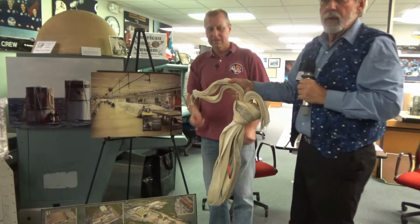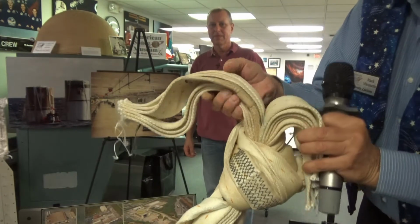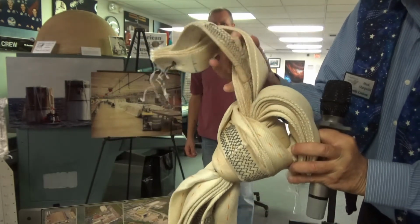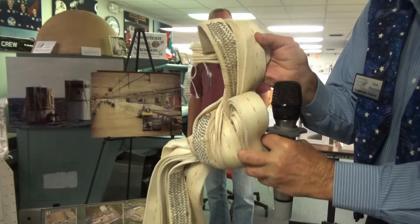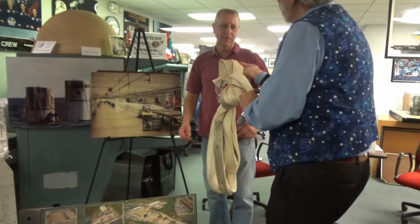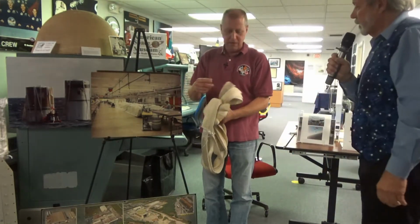Yeah, let me show you that. Since we're walking around here, you see how thick that is, and this has got a special little sewing on that. Yep. Got to strengthen it there. This was the splice to join the 2 ends. Oh, okay. Oh, so that's how you do it.